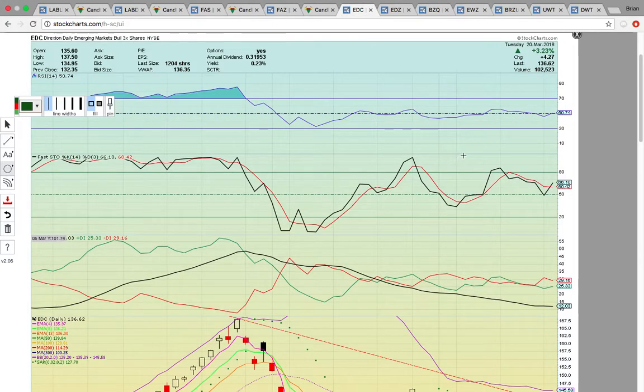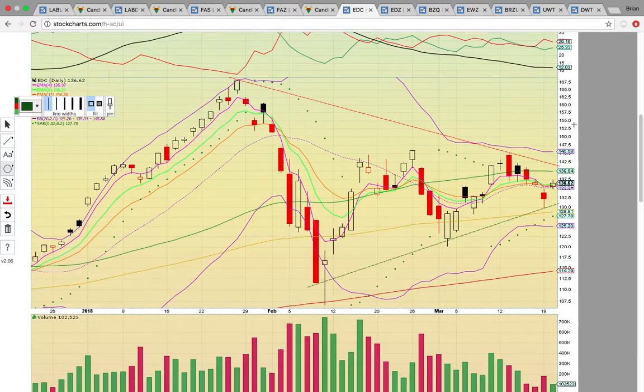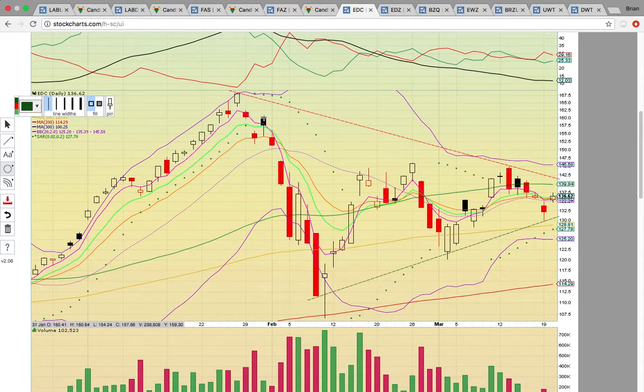Okay, and so here's EDC. This is the emerging markets bull 3 times. Okay, so this is your long emerging markets. And so this has the same, check out the same symmetrical triangle pattern. All right, so you have the descending resistance and ascending support, and notice how it closed right on the 50-yard line. I call it the 50-yard line. It's the middle Bollinger Band, the middle of the playing field, and so it could literally go either way.